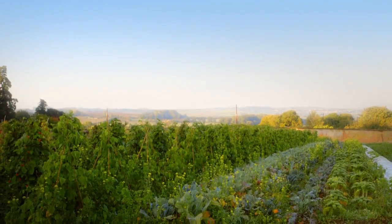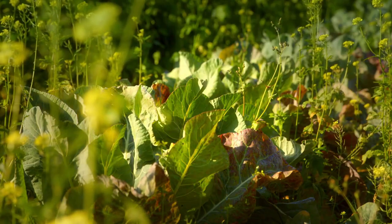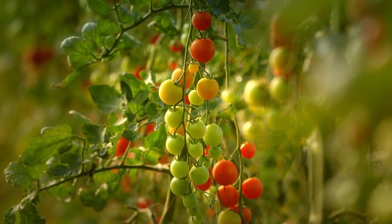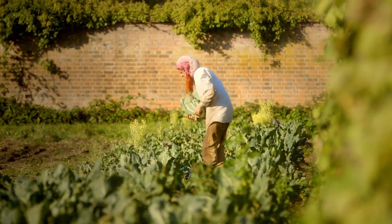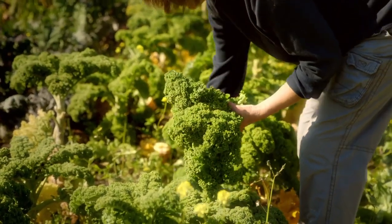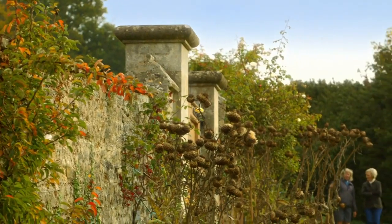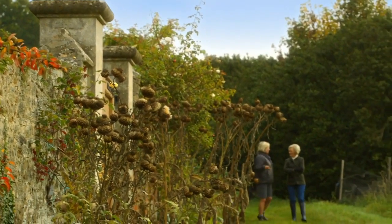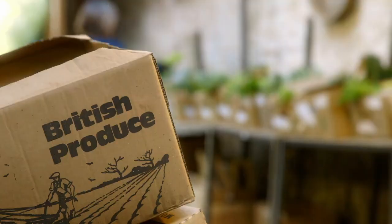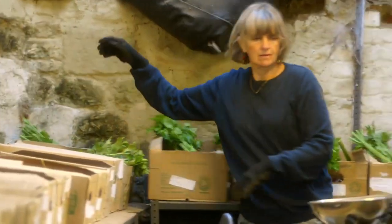For me, nothing beats the convenience of cooking fresh veg straight from the garden. But we don't all have the time or space to grow our own. But there is a way to get seasonal veg delivered to your doorstep, and you don't even have to write a shopping list. I've come to Coleshill in Wiltshire to meet Sonia, who runs one of over 600 veg box schemes that are growing in popularity up and down the country.